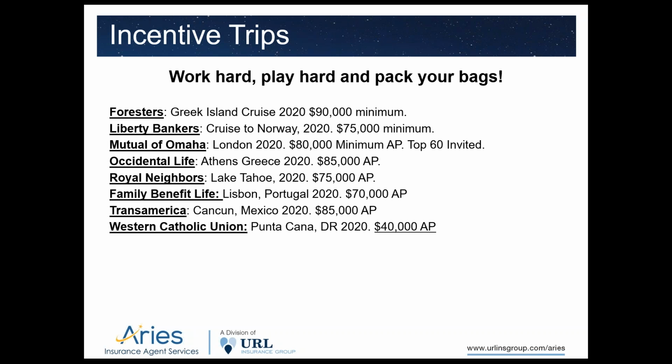So in addition to the compensation, the bonuses and lead subsidies, you also get to play hard as well. In addition to these trips, URL also likes to work hard and play hard and reward our agents for doing business with us. So our President's Club trip is in 2020. If you want to see where you stand right now after the first quarter, you can look that up based on your name and your login information.